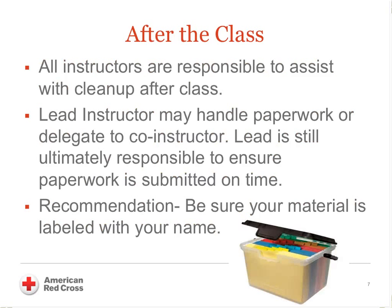The lead instructor ultimately is responsible for the paperwork, but he or she might decide to delegate the task, but there's no delegating the responsibility. The paperwork must be legible, correct, and submitted on time. And don't forget to check and include those CAP surveys. A good final thought when working with other similarly equipped instructors: make certain that your tools, equipment, and belongings are marked with identification.